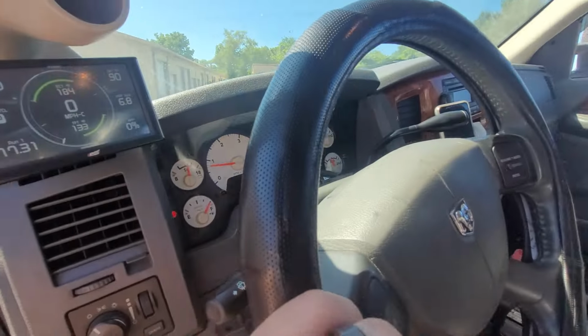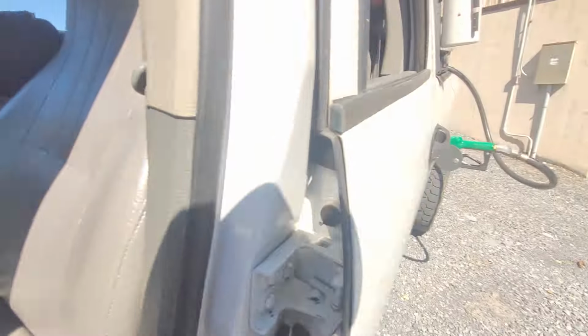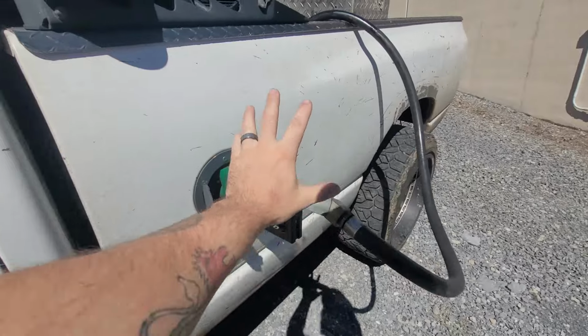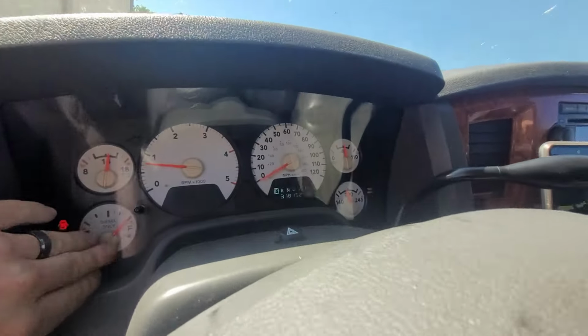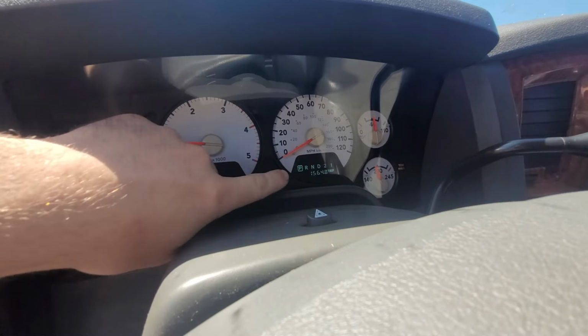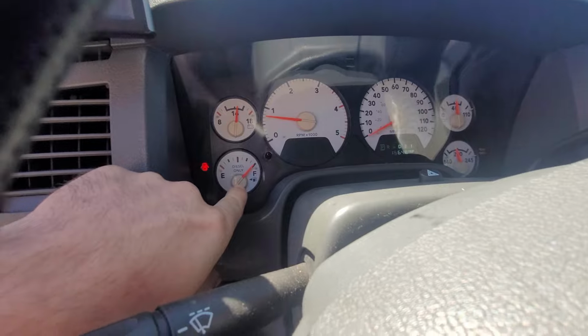So I kind of wanted to show you guys this, which the AC for Bertha is going to be here today. I just filled the tank. I'm sitting on an angle here. This is how many miles I got from the aux tank and the regular tank, and I still have a full tank to go.